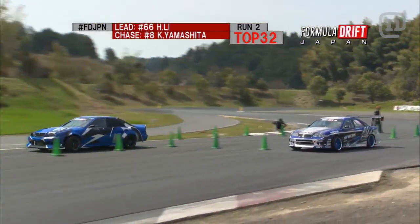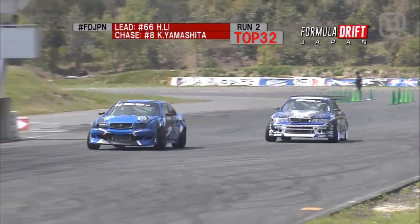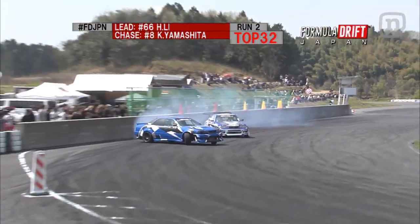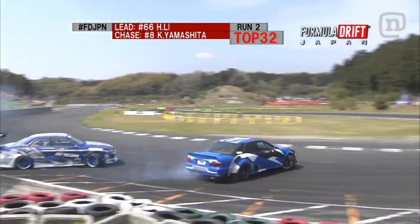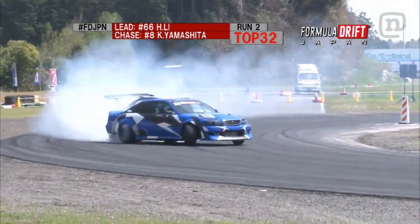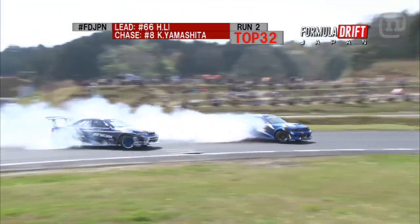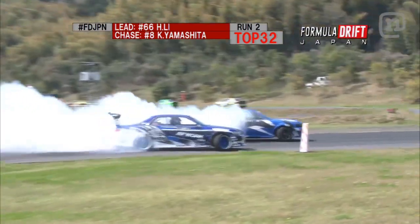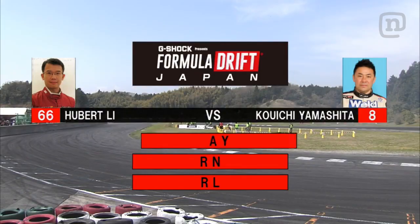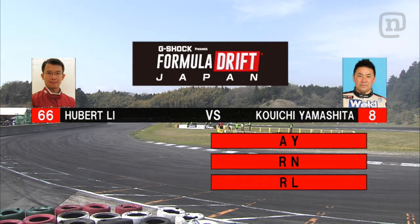All right, here we go, second run now. Gets a clean start this time. Hubert Lee leading, Koichi Yamashita following. So it looks like a fairly safe entry there, but good angle from Hubert Lee. But Koichi Yamashita, you can see he's really modulating speed on his car. He's almost having to hold it back. See, they're almost having to hit the brakes over the finish line. So the results are going to be fairly obvious here. 1, 2, 3 judges in favor of Koichi Yamashita.